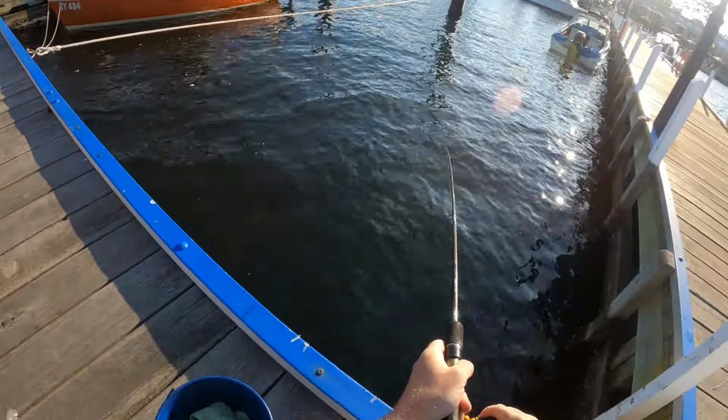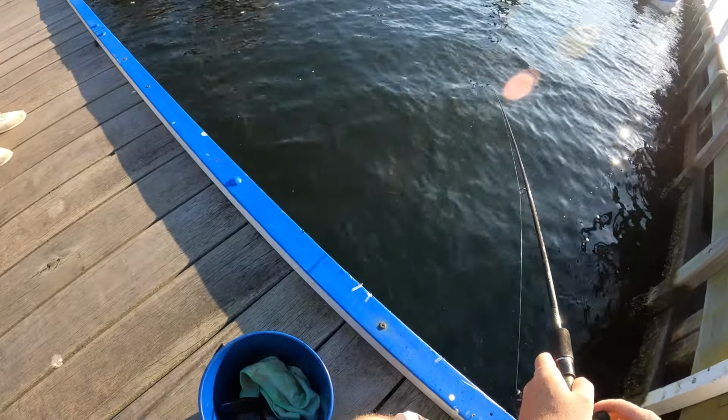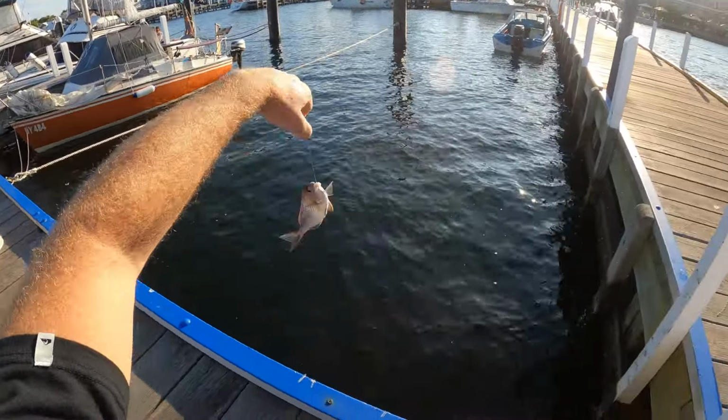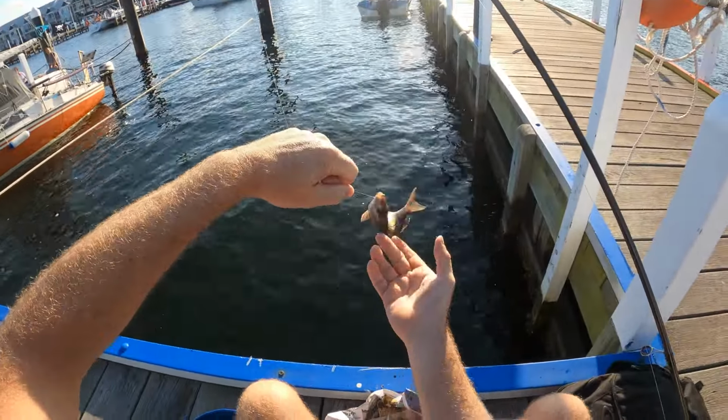Movement. Third one. I caught little snapper, and this will be my second brim, I think. It might be a snapper. Yeah, another snapper. Yeah, just little fellas. Another little snapper. That's good.